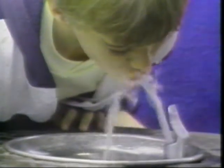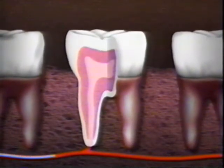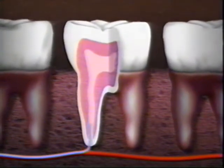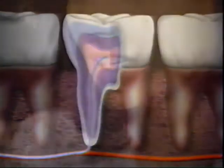Well, when you drink fluoridated water as a child, the fluoride is absorbed into your bloodstream, where it makes its way to your teeth. Now, as your teeth grow, the fluoride binds to the minerals that make up the hard enamel. This new fluoride-enriched enamel can't be dissolved by bacterial acid as easily as regular enamel. Now keep drinking fluoridated water, and by the time you're an adult, you've grown a nice set of permanent fluoride-reinforced teeth.